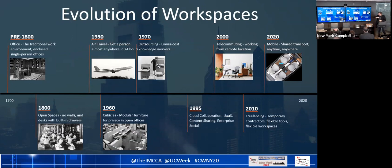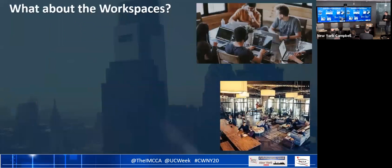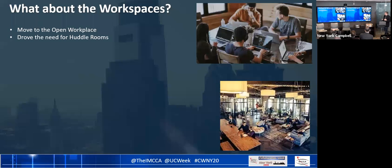And then Herman Miller, in I think it was 1967, invented the cubicle. And I think the workspace was pretty stagnant for a number of decades there. But man, once we hit the 90s and the 2000s, things are moving fast, right? Cloud computing, telecommuting, a lot more people working from home. And then if you think of what's going on now, it's work from anywhere, right? It's the mobile workforce.